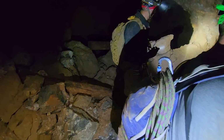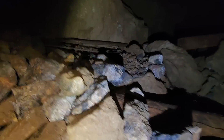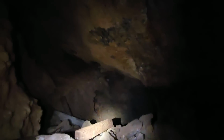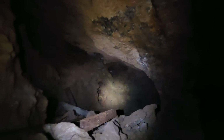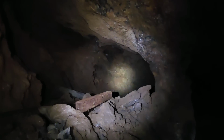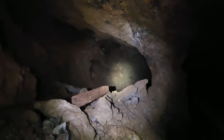And then there's a pillar over here. I don't think I want to trust this. Got a pillar right there. And it just drops down to that chamber through there. So we'll figure out the best way down and pick up from there.